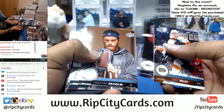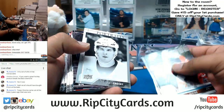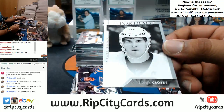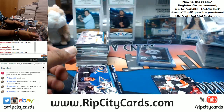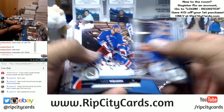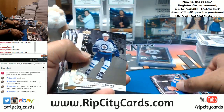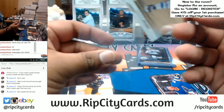Yeah, I remember Topps Chrome. I had heard many a tale, mostly from the CBJ. Sidney Crosby of the Penguins, Upper Deck portraits. Nikolaj Ehlers, Shining Star for the Jets.